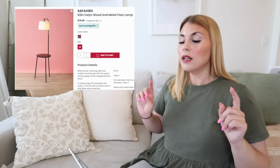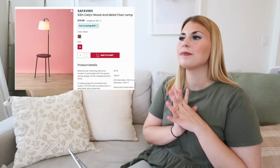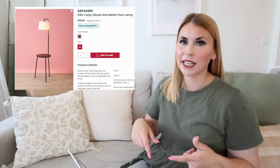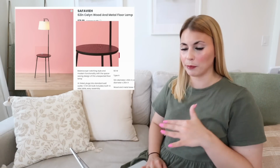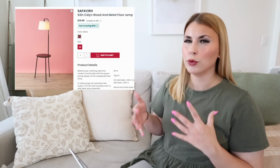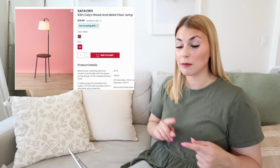The next one is a metal floor lamp, and I wanted to show you this one because this has been probably something that we use more than anything in our nursery. We have a lamp that has a table attached to it. Ours is from Target. I can link it down below, but I wanted to show you this option. It has a really pretty black table, and I just really like the style of this lampshade. I feel like it would be really pretty if you're doing more of a moody nursery. This is from Safavieh. I never know how to say that, so don't judge me.